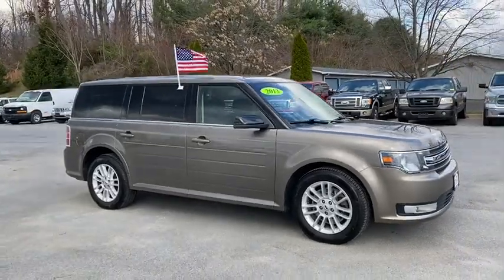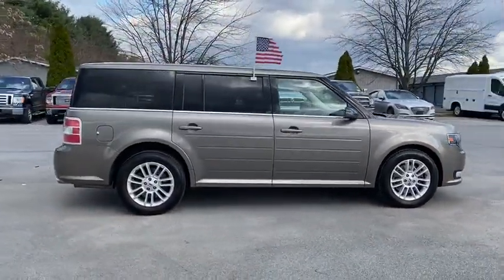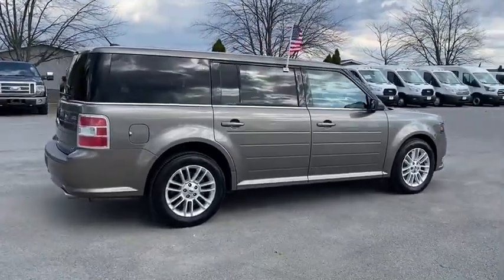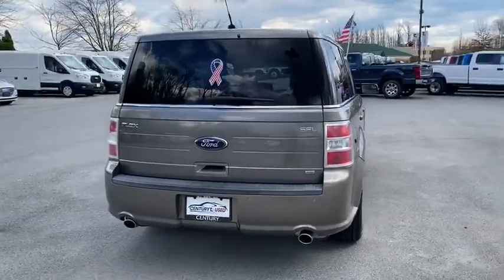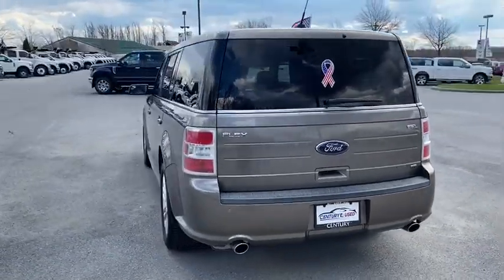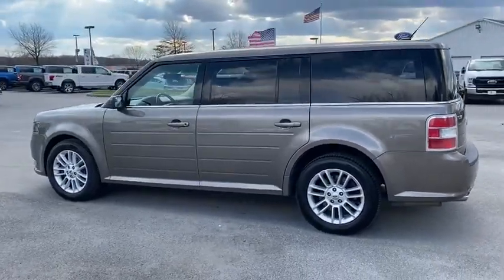We are pleased to show you the 2013 Ford Flex. Flex isn't just exciting to look at, it's exciting to drive. It hunkers down, puts a limit on lean. This vehicle has less than 130,000 miles. Here are some of this vehicle's great options.